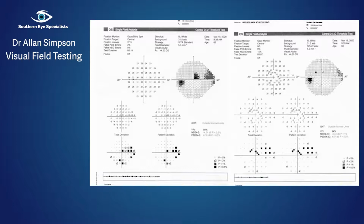Is that typical glaucoma or not quite typical? Something else? What do you think of this one first? How many think it's typical glaucoma? How many don't?